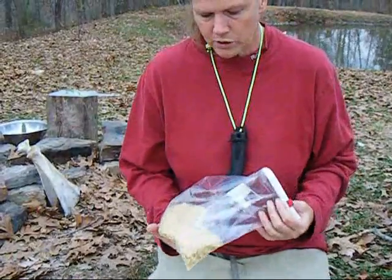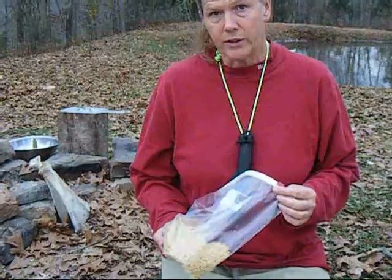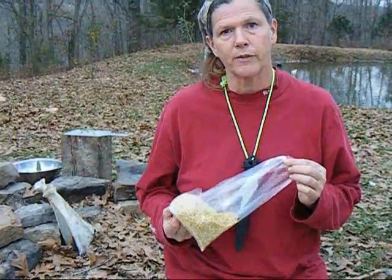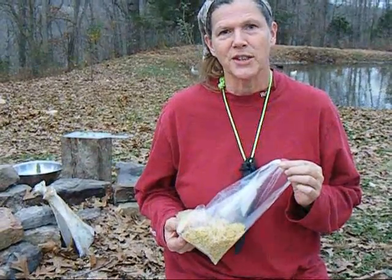And once you've figured out how to make instant rice, you can add your own spices to it. You can add dehydrated vegetables and start mixing yourself up your very own trail mixes, done to your taste.